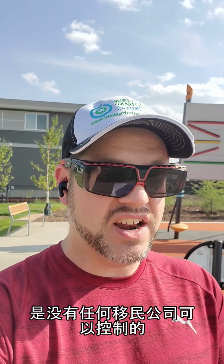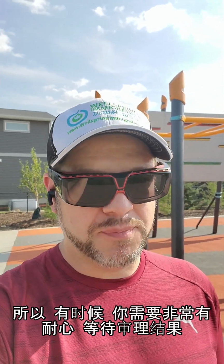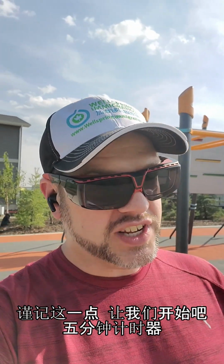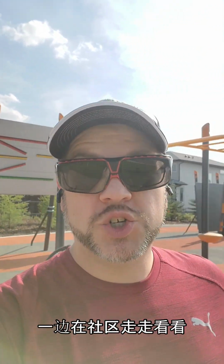Also keep in mind your originating country may have a longer processing time than a different country elsewhere. There are a lot of factors that go into this. The application processing times by the government of Canada are completely outside the control of an immigration company's ability. So you really just have to have a lot of patience with this. So with that in mind, let's start that 5-minute timer as soon as I start on that number 1 fastest way to come to Canada, and we'll go for a walk around a neighborhood that maybe you want to join in.